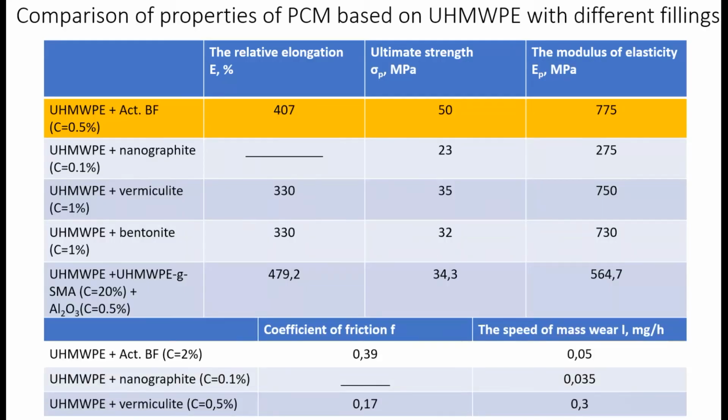In conclusion, it can be confirmed that natural basalt fibers play a significant role as the reinforcement and improvement of the mechanical and tribological properties of a polymer in the present experiments, which is also confirmed by the table comparing the properties of polymer composite materials with different fillers on the slide.